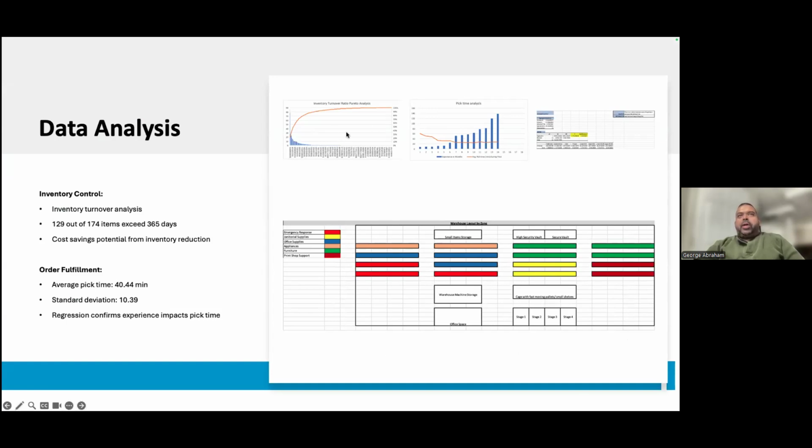As you can see to your top right side, this was the Pareto analysis conducted for inventory turnover ratio. This was a peak time analysis. I've also done a regression analysis to see the relationship between the years of experience, the peak time, and also done the zone analysis.